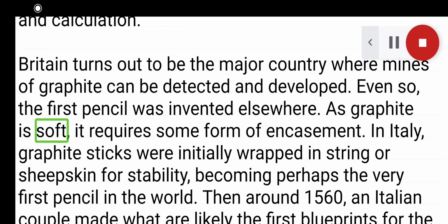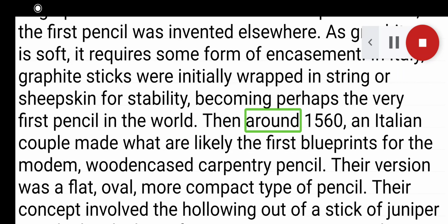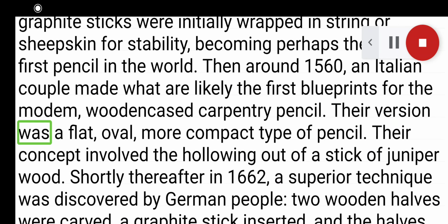As graphite is soft, it requires some form of encasement. In Italy, graphite sticks were initially wrapped in string or sheepskin for stability, becoming perhaps the very first pencil in the world. Then around 1560, an Italian couple made what are likely the first blueprints for the modern, wood-encased carpentry pencil. Their version was a flat, oval, more compact type of pencil. Their concept involved the hollowing out of a stick of juniper wood.